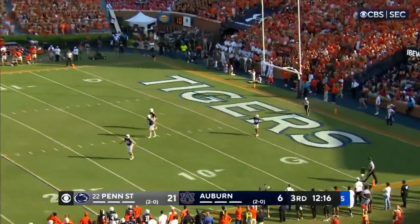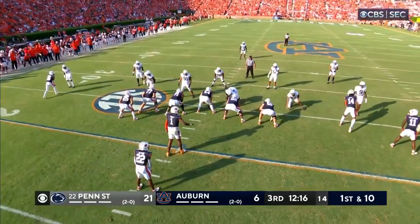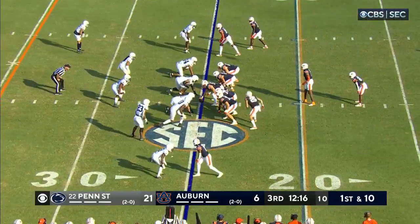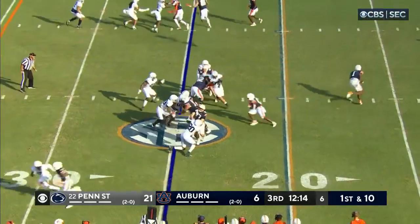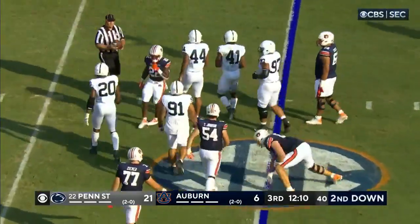And Auburn will let this one go. Jarquez Hunter, the fair catch. Looking forward to being in Knoxville next week. Neyland Stadium. First down from the 25. Schenker in motion. The give is to Jarquez Hunter. I beg your pardon, that's Damari Alston.